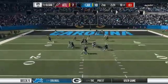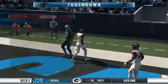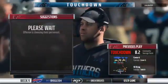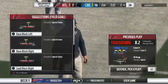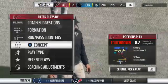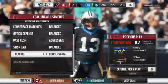On 1st and 10, Newton. He's got it for a Panther touchdown. Kelvin Benjamin, his 2nd touchdown on the season, and the Panthers add on to their lead. The catch and the touchdown were the end result of a terrific route run by the receiver.